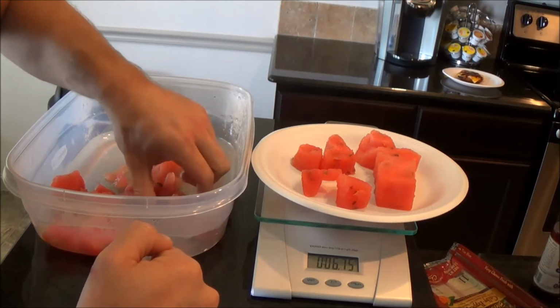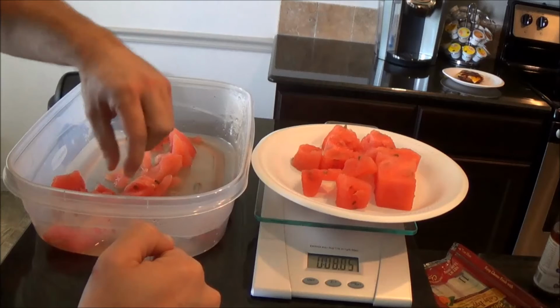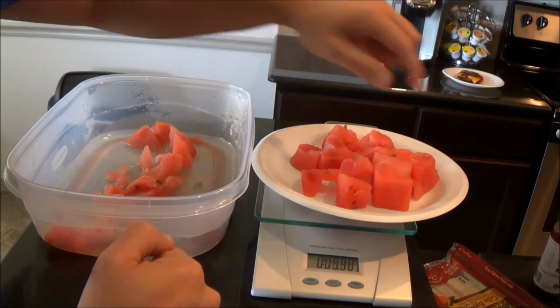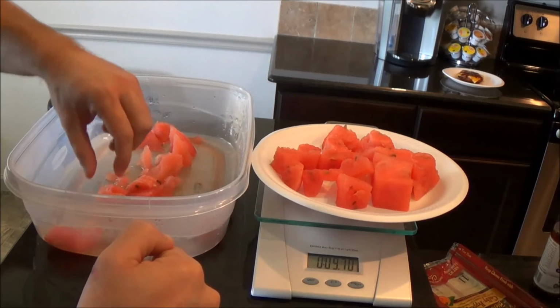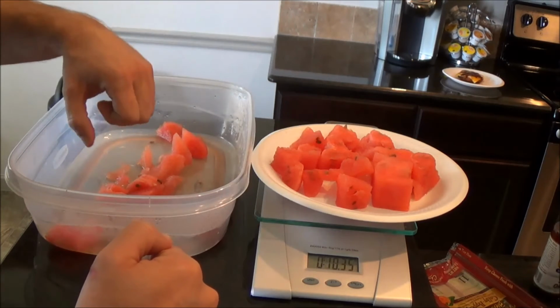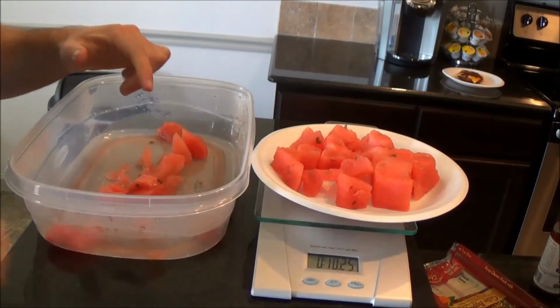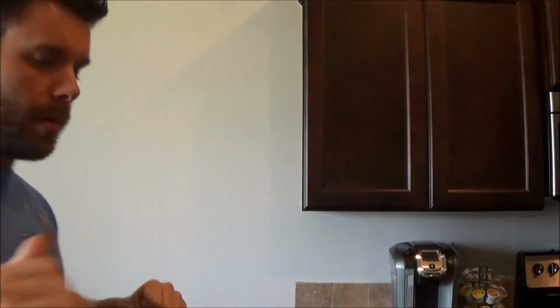This would have been a lot easier if I would have grabbed a fork beforehand, but that's okay. You work with what you got. So I'm up to 8.3 ounces so far, 9.15, 9.7, and throw that on there. Boom. 10.25. All right, so now that I've got that, I have 10.25 ounces of watermelon. That's the total amount that I've got.